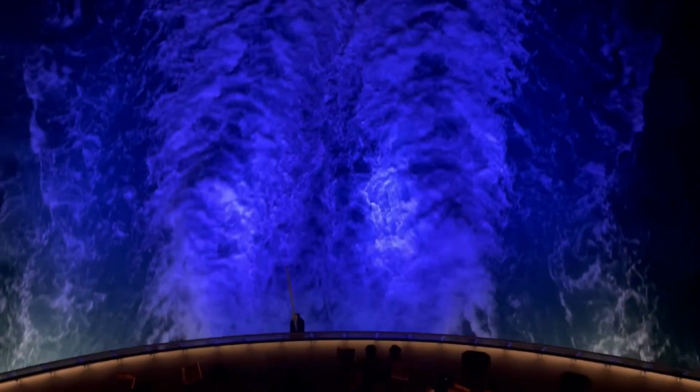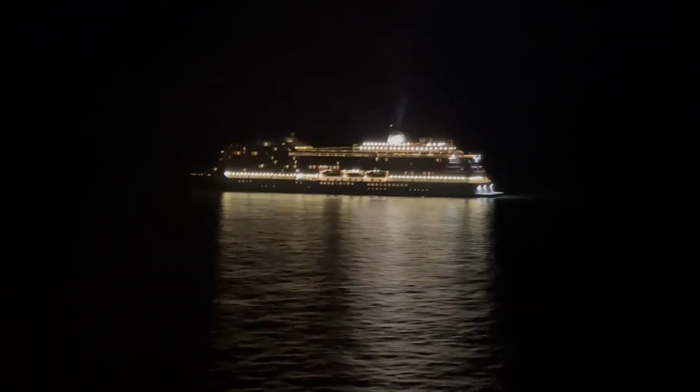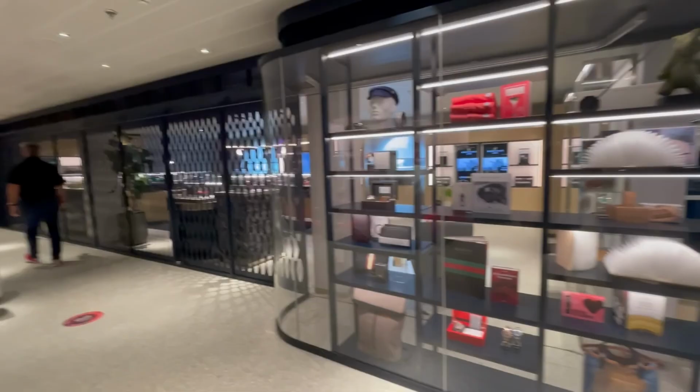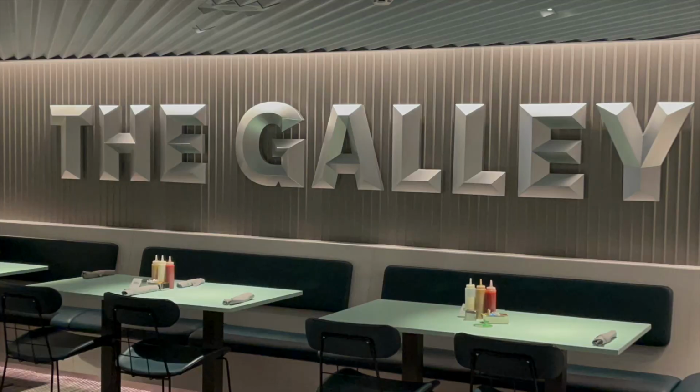It did start to get colder, so we thought it would be time to head back indoors. We walked around hoping the high street shops may have been open, but they were not going to be opening until the following morning. We headed back up to the Galley for a cup of tea before going back to the room. We were ready for bed.